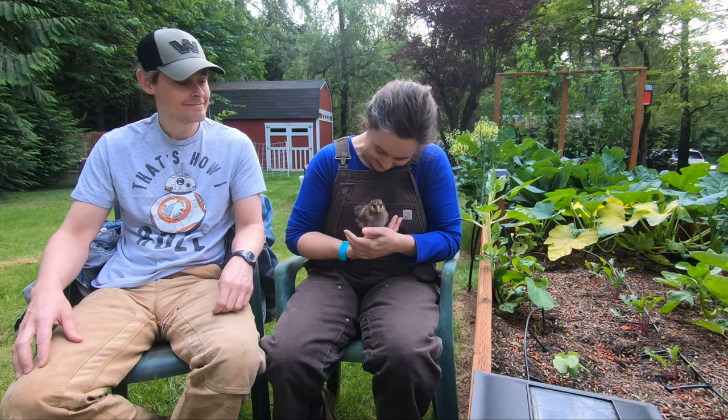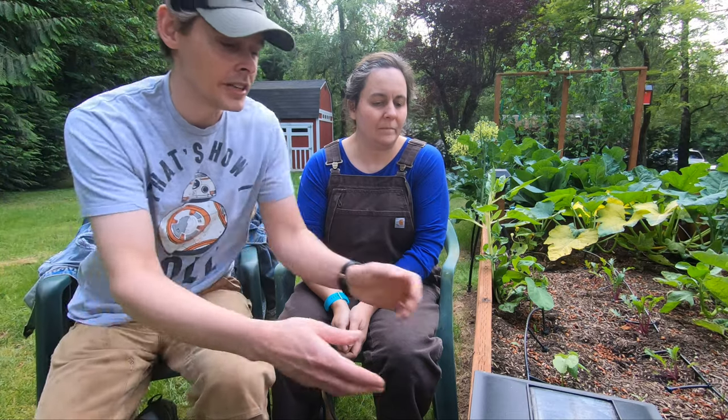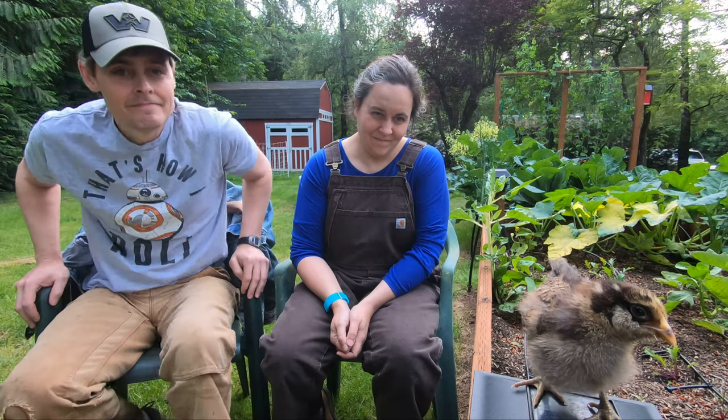Discovering that the garden is fun. He says, I want to go play. Go play in the garden. Let's see if he likes sitting up on the light. He's a cute guy.